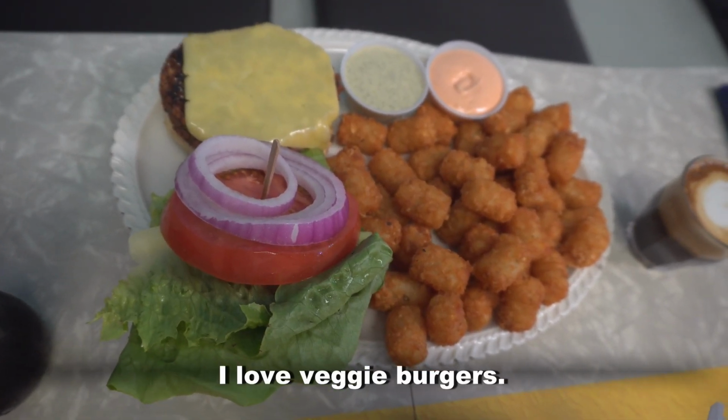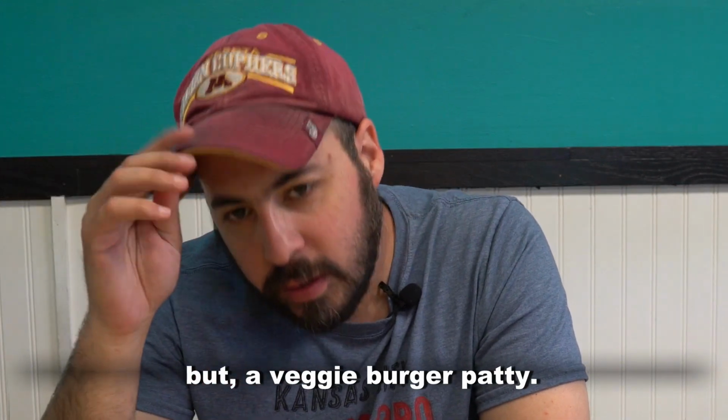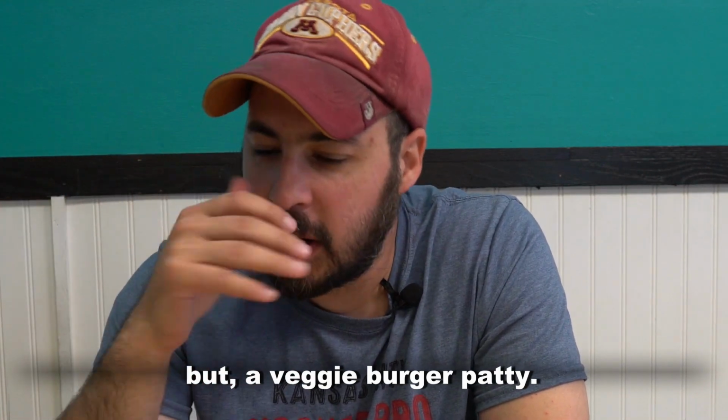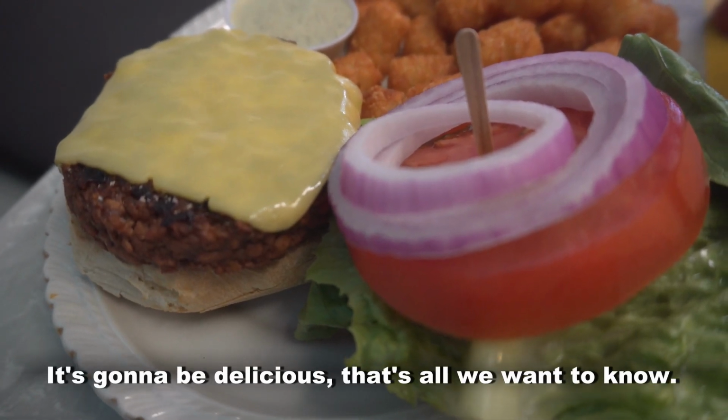I love veggie burgers. Not the veggie burgers with the vegetables sticking out, but the veggie burger that's like the patty. I'm gonna love those. We live in a world where I can have a kosher cheeseburger vegan. It's gonna be delicious. That's all we wanna know.